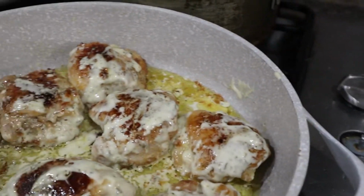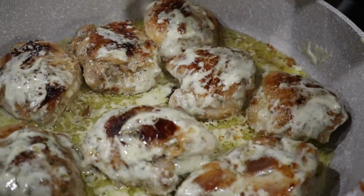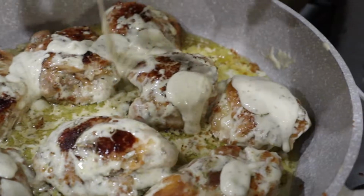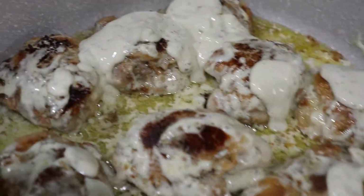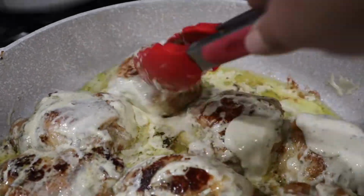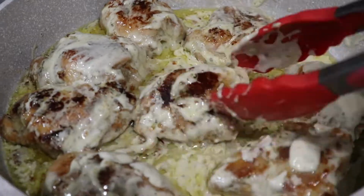As you can see, the sauce is mixed in, so it looks like it's really oily, and it is. That's the whole point of a high fat day. I'm going to be letting the thighs rest after this. Like I said, it is a low carb day, so my high fat is incorporated within the chicken thigh.